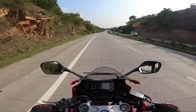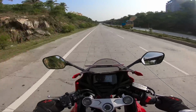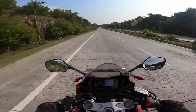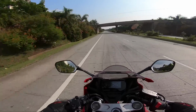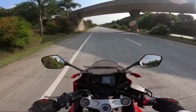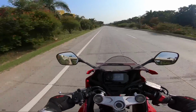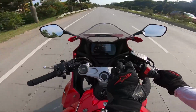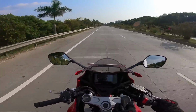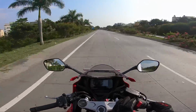But I believe that every ride, like every kilometer that I clock on my motorcycle is valuable for me. So when I commute to office, I consider that as a ride. I have told in my previous video that riding motorcycle is like a meditation for me. Even this small speed, this 70 km/h at 3300 RPM on this motorcycle, I'm finding it very sweet. I'm enjoying it.